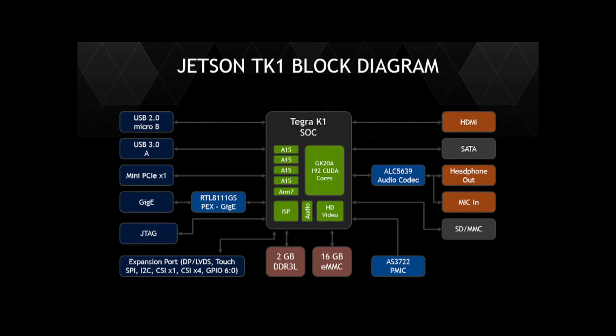This is the block diagram of Jetson TK1. I won't go through all of the interfaces on the diagram, but I want to highlight a few things. Computer vision, the first thing that you think of is cameras. How do you get data about the environment into the system for processing? There are three interfaces that are useful in this regard. USB for off-the-shelf webcams or industrial USB 3 vision cams. Gigabit Ethernet for GigE Vision industrial cameras.